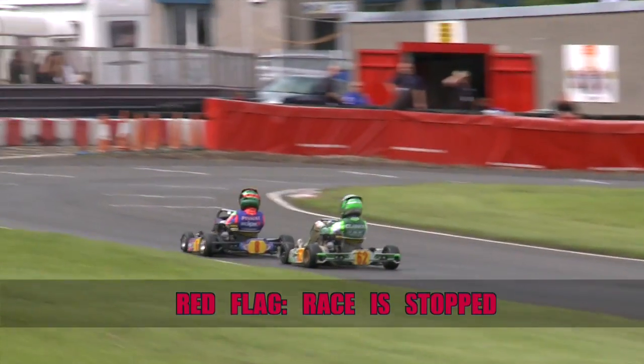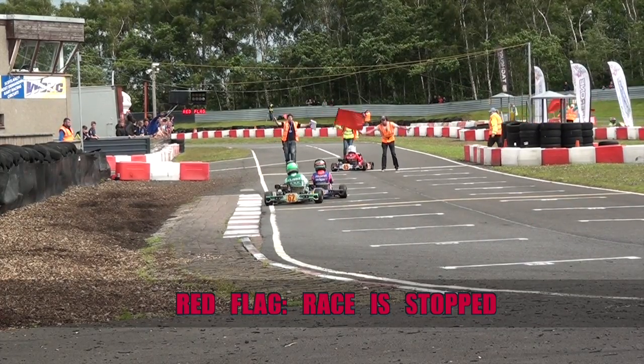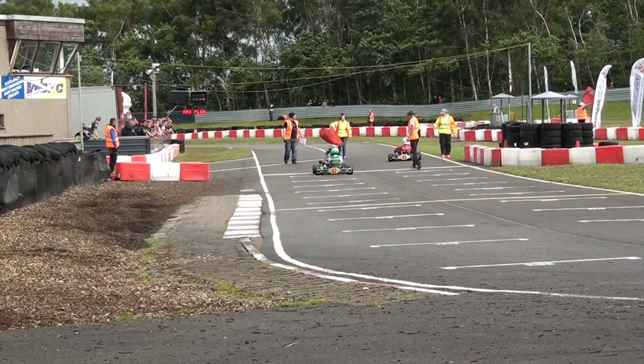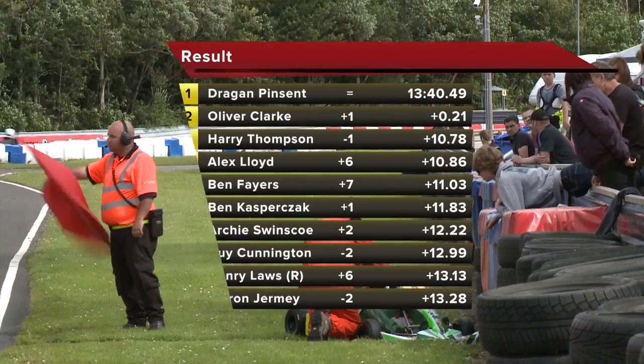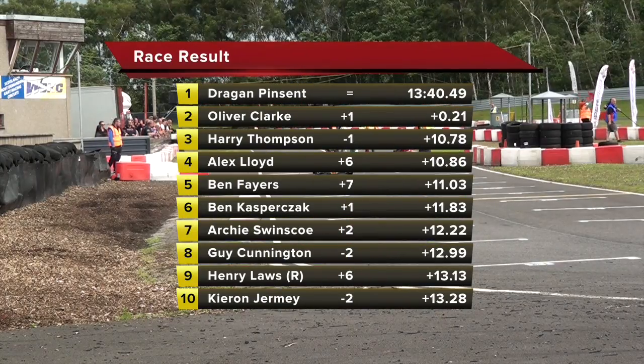The race is stopped, and Oliver Clark has finished second, when if he'd have made the move earlier on, a couple of laps ago, he would be winning this race. So that's just the way it goes, I'm afraid. And the man that's going to get lucky as well, of course, is this man, Alex Lloyd. It will go back a lap before the red flag, and Alex Lloyd will hold on to his 4th place.